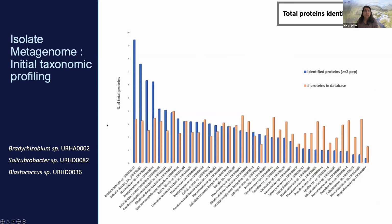But then if we look at our individual isolate genomes, you can see the blue lines here. These are our isolates across the bottom. The blue lines are the total proteins that we would expect in a rank, and this is just a rank abundance profile of the total number of proteins percentage. So if we took it as a metagenome, this is the total number of proteins for each one of them. And our top ones are Bradyrhizobium, I am really bad with Latin names, Solirubrobacter and Blastococcus. And we can see that we get this blue rank abundance curve.